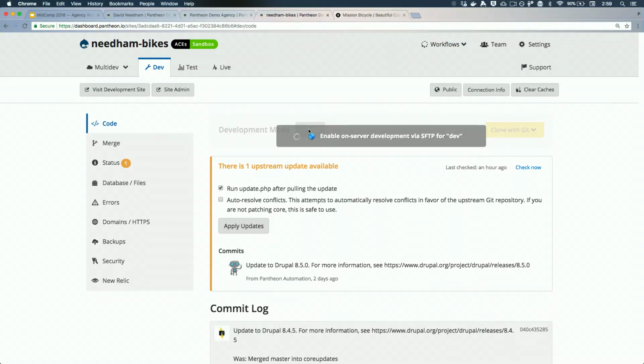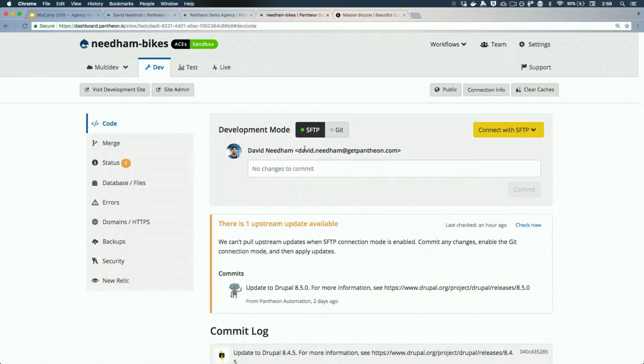When you're in SFTP mode, you're able to make changes directly to the server, whether it's logging in by SFTP, using the Drupal interface to upload or update your modules, or connecting via Drush to update files directly on the server. In those cases, you're changing files directly on the server. And you'll see when you make changes that there's a section that says you have code changes in this environment, write a commit message, and you click commit.